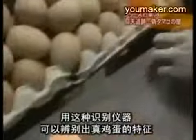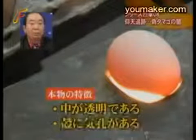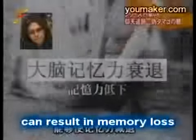Using this equipment, we can tell which one is a real egg and which one is not real. For example, whether it is transparent inside or whether there are natural air holes in the eggshell. Earlier this year, a shocking report surfaced about fake eggs being sold in China, made of chemicals and food additives.